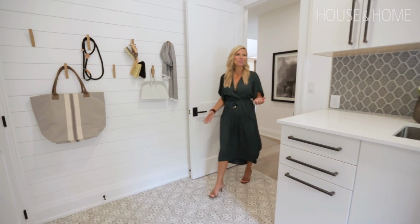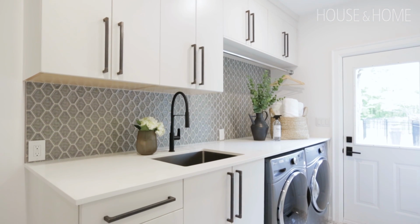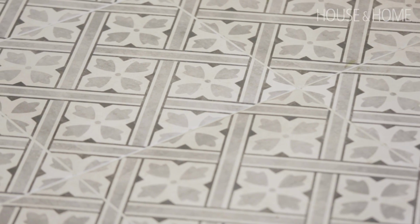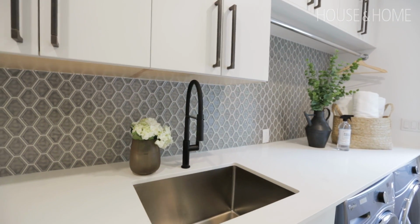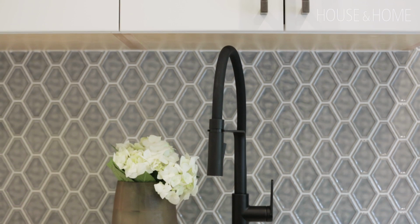I love how this laundry room and mudroom turned out. It's a hard-working space, but you'd never know it because it has some real finer design details. First of all, the floor. I love this patterned floor. It's still neutral with our off-white and gray and almost like navy turquoise in there a little bit, which I really like. We saw this beautiful backsplash and we really love the way the diamond shape picks up on the diamond shape in the floor, and they play so well together.